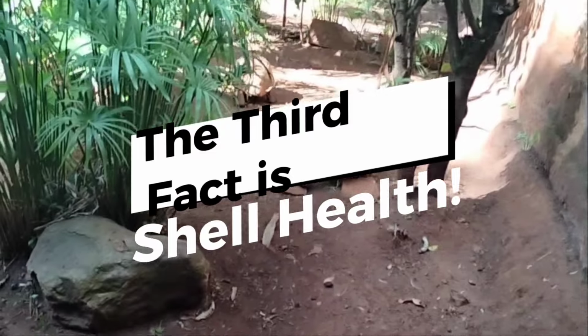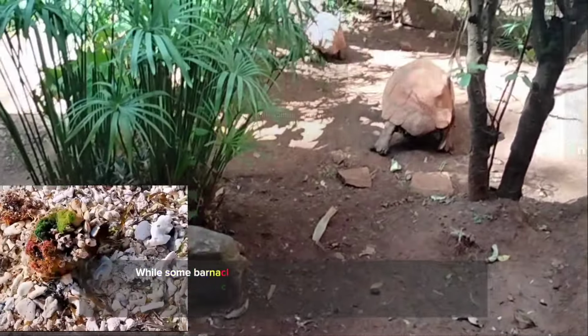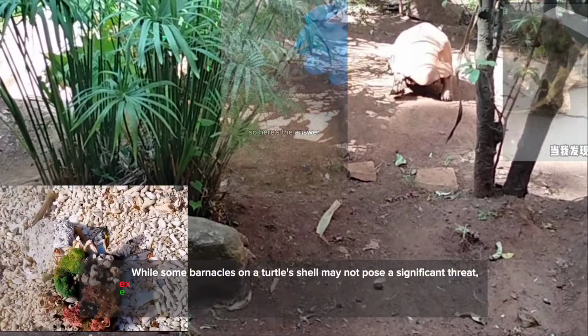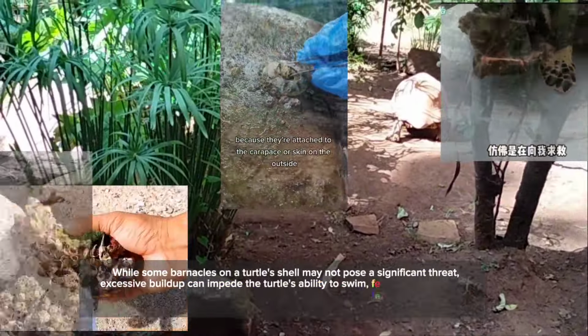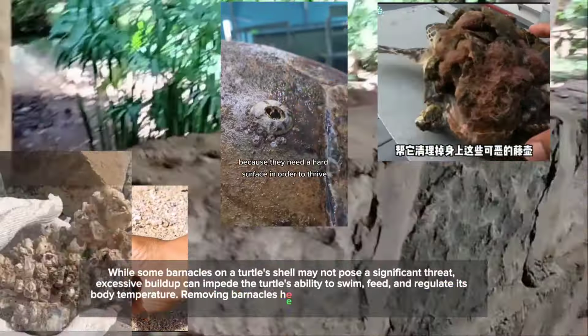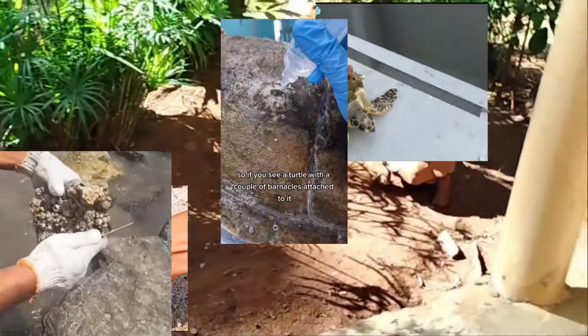The third fact is shell health. While some barnacles on a turtle's shell may not pose a significant threat, excessive buildup can impede the turtle's ability to swim, feed, and regulate its body temperature. Removing barnacles helps maintain the health and mobility of the turtle.